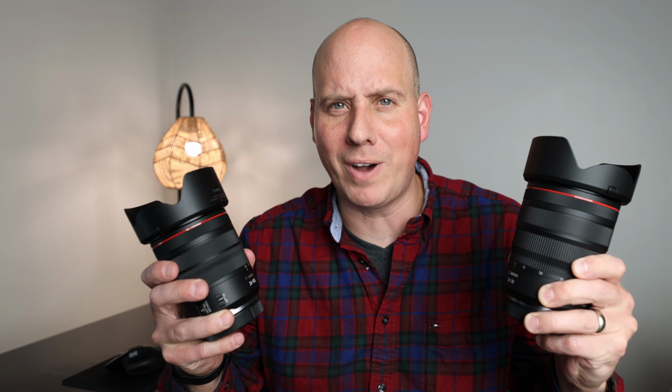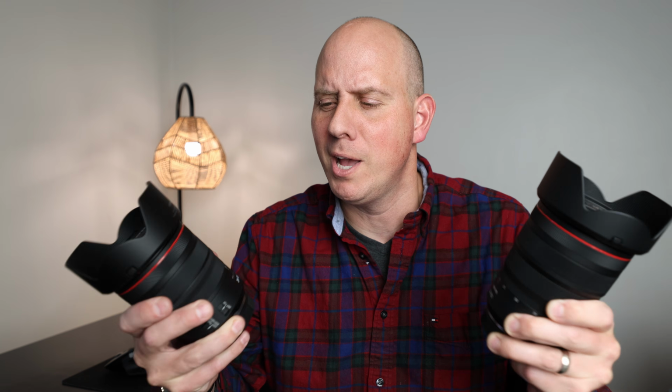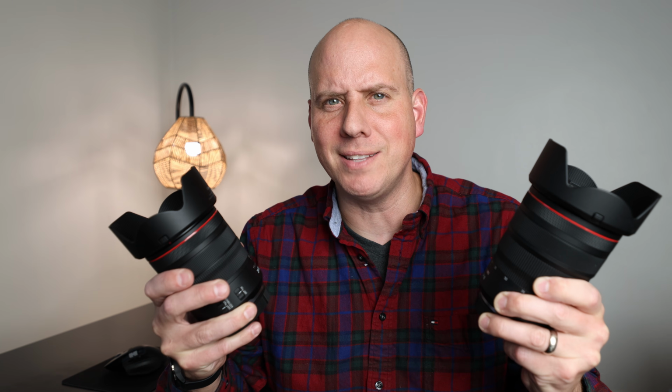Today we're going to be comparing the 24-70 f/2.8 to the 24-105 RF f/4. These are two magnificent lenses, but you know what? A lot of you are wondering which one is best for you. Well, I have both, and I don't know if I'm going to keep both.